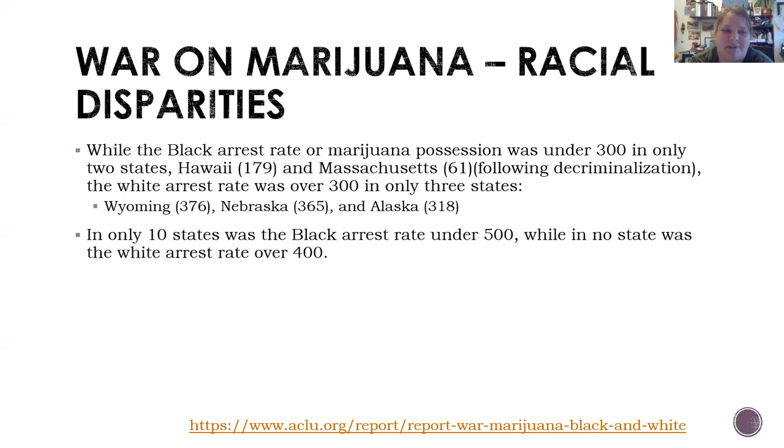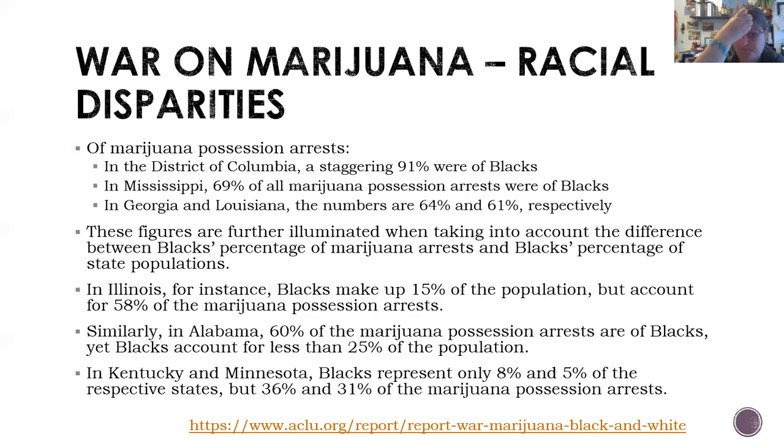So yeah, in only 10 states, the Black arrest rate was under 500, while in no state was the white arrest rate over 400. So arresting just a lot more Black people than white people. When you look at what they were charged with, marijuana possession versus dealing.